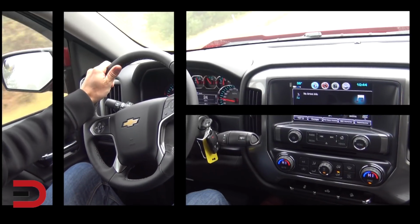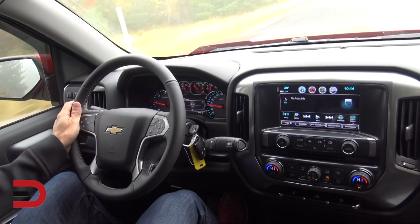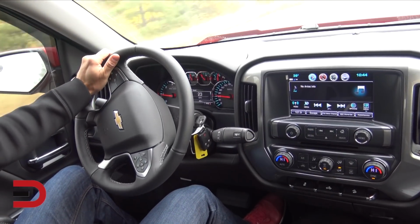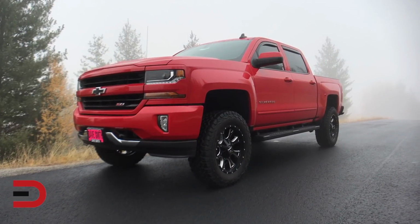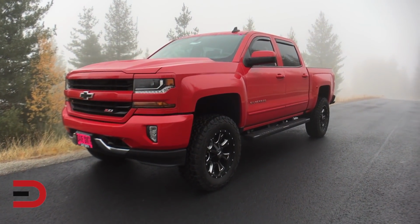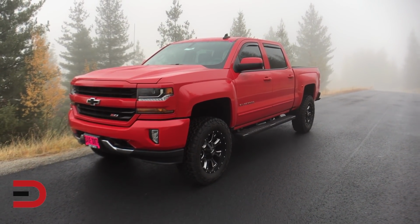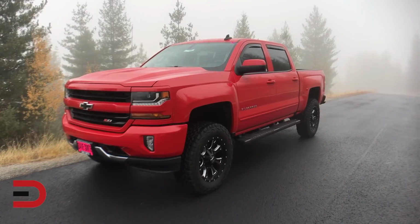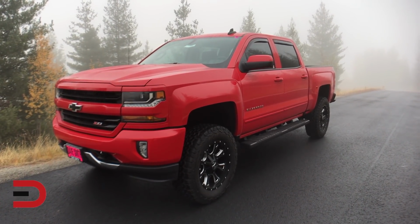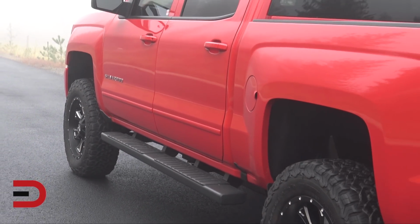When it comes to safety, you'll find six standard airbags, standard StabiliTrak electronic stability control with rollover mitigation technology, trailer sway control and hill start assist. The enhanced driver alert package, which is standard on the High Country and available on the LT and LTZ, includes forward collision alert, safety alert driver seat, IntelliBeam headlamps with automatic high beam control, lane keep assist with lane departure warning, front and rear park assist, and low speed forward automatic braking.